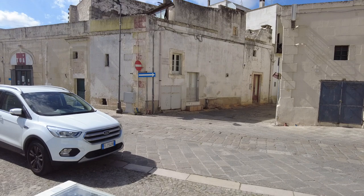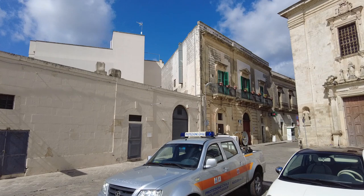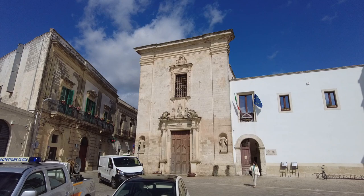So that was the house right there on the corner, no longer for sale. And it's kind of interesting that it's right next to, well, it's not a church, but an ornate old building. And the town clock tower.